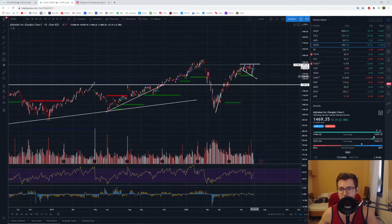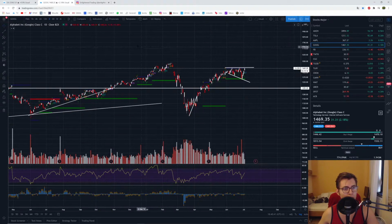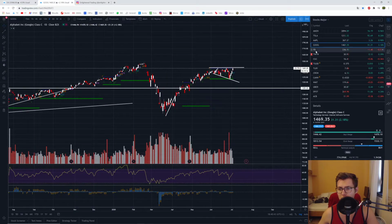Yeah, so this is actually pretty nice. If it breaks lower once again, I would look out for a buying opportunity around $1,337. Maybe even a bit lower, maybe even a bit higher. But yeah, I do think that's a possibility for trading Google currently.